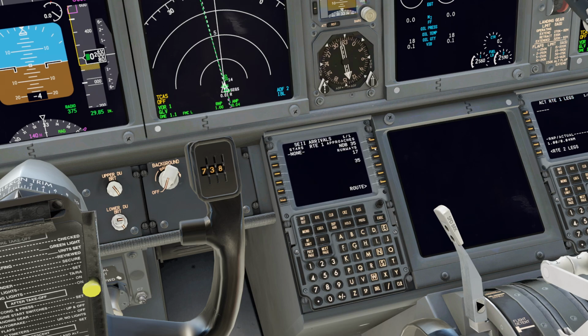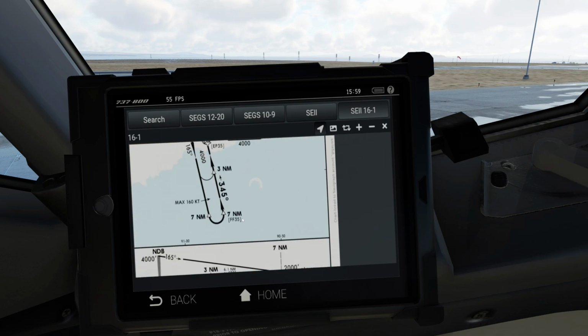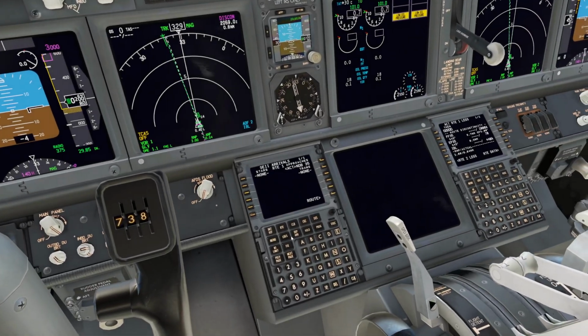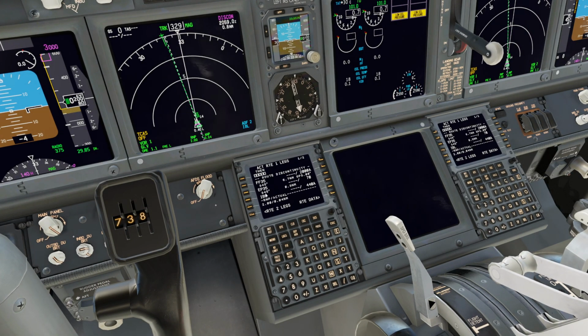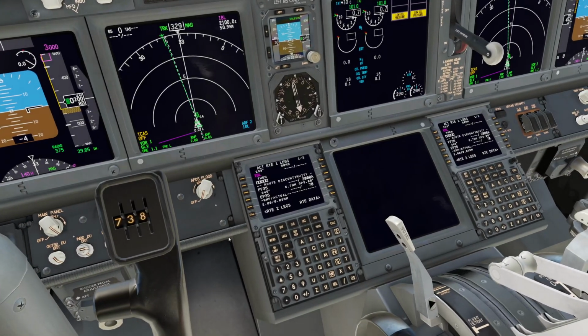With regards to the arrival, the only approach we've got is for runway 35. So let's go NDB 35, boom. And if we take a look over here, that's this one. So we're going to go direct to IBL, and that is. Put that in at the top. So direct to IBL, and then we'll look to intercept the final approach. All right, so IBL is in.